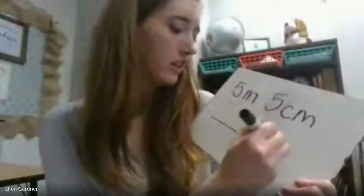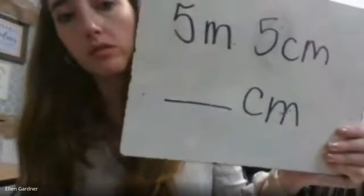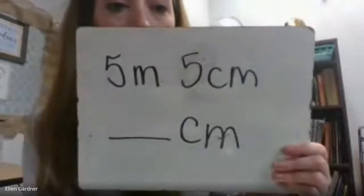Okay, now let's do the opposite. We're going to take something in meters and centimeters and convert it to centimeters. If I said 5 meters and 5 centimeters, what is that in centimeters? Five meters and 5 centimeters equals how many centimeters?